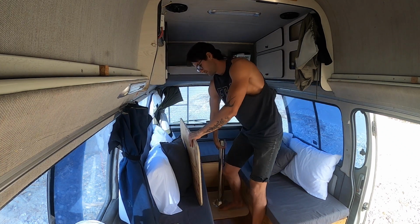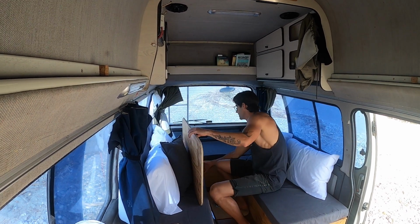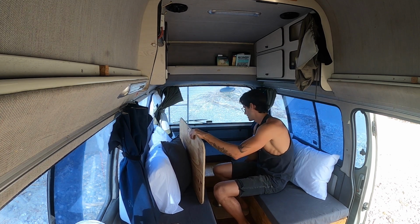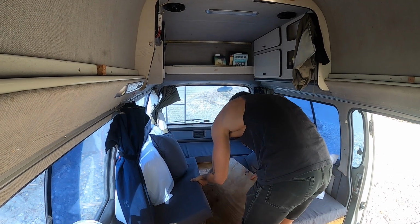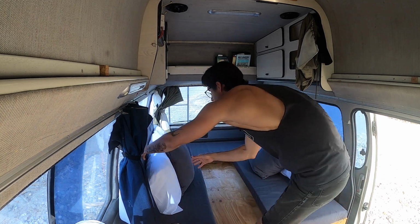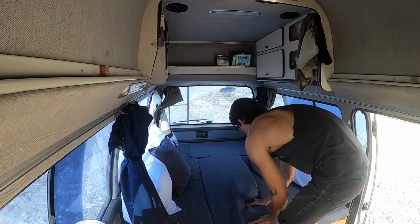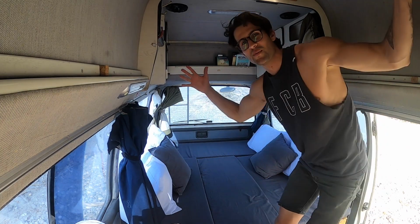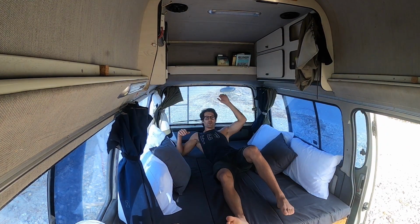And this pole comes out. And then the last missing piece is just under this. I'm gonna pull this out, plop. And then finally, the last piece. And boom, you have a bed where zero magic happens. But like I said, it's a full bed.